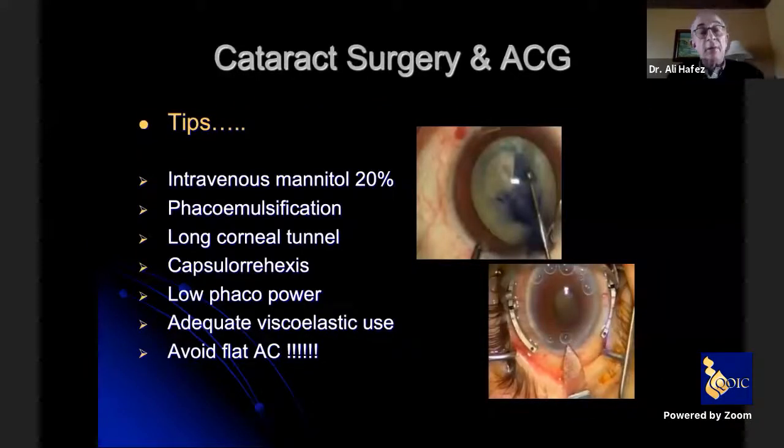Now, tips for that surgery would be giving intravenous mannitol preoperatively, making sure that you have a long corneal tunnel, being very careful with the capsular excess. A large capsular excess is needed, but still be careful not to lose it. Use low phaco power, remember you're very close to the endothelium, and use adequate viscoelastic. In these cases, I tend to use a mix of cohesive and dispersive viscoelastic in a soft shell technique. And above all, avoid a flat AC.